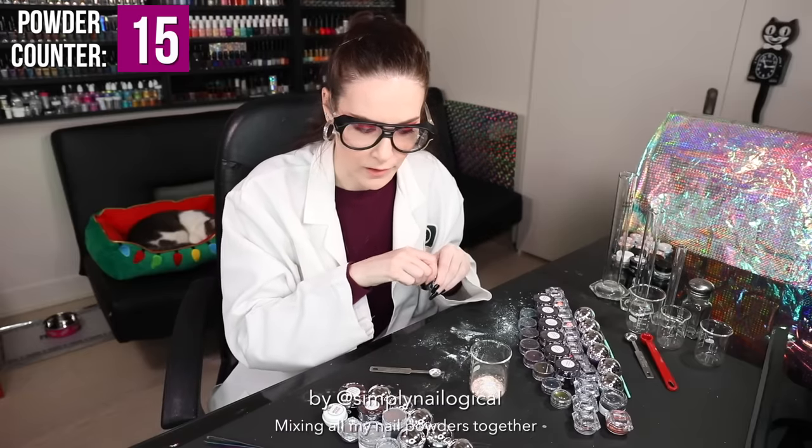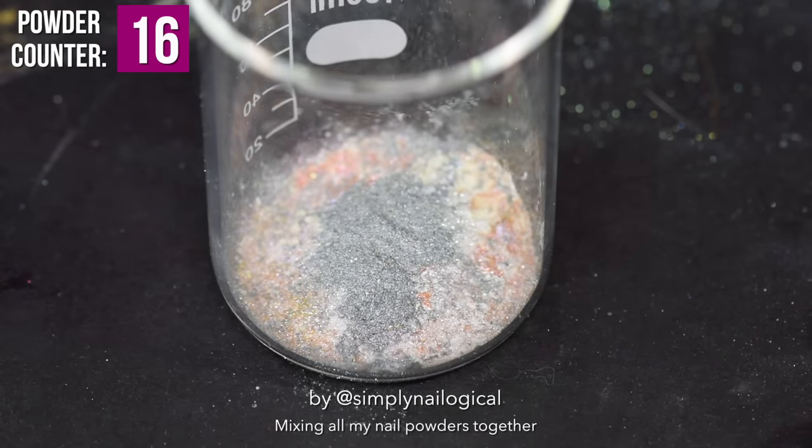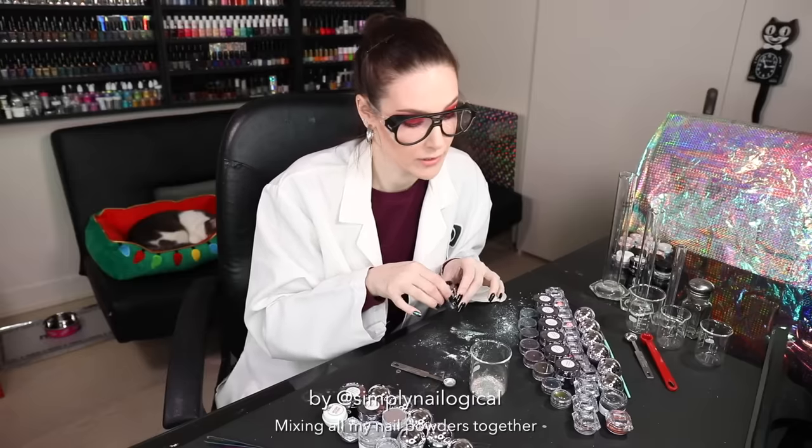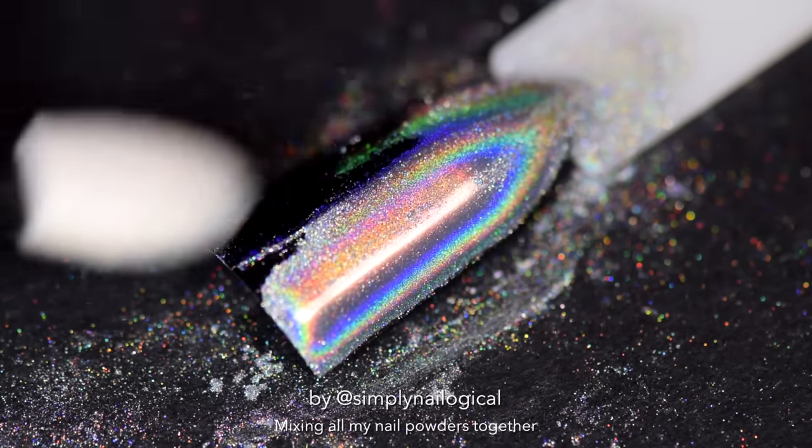All right, now we're moving on to holo powder. This is the hard stuff, the good stuff. Now I know it looks gray and kind of boring, but you gotta trust me, once you buff it into the nail, it comes alive.